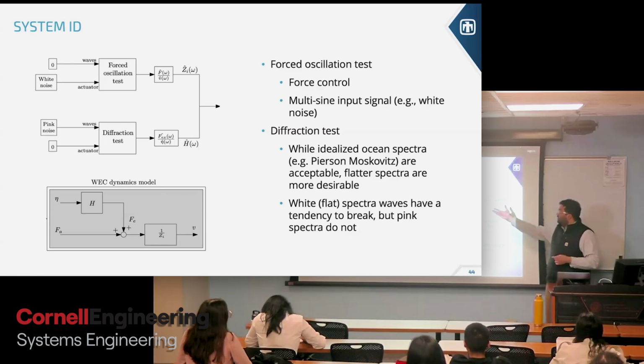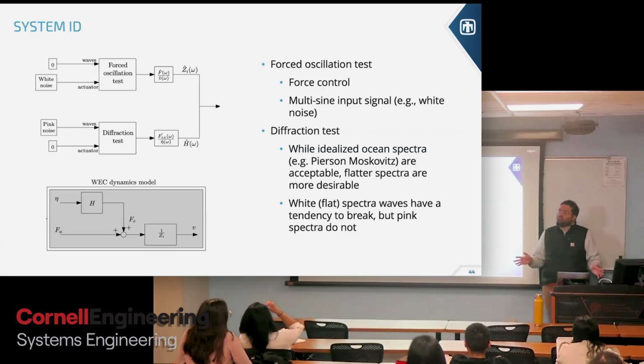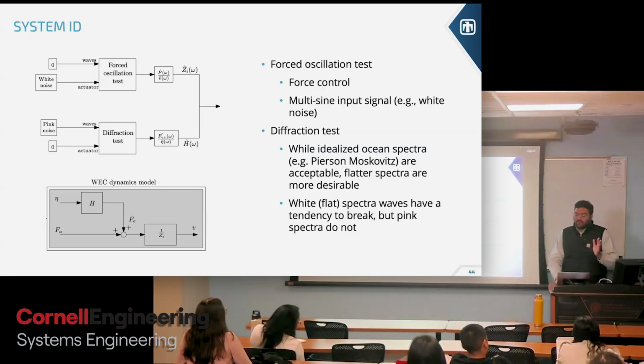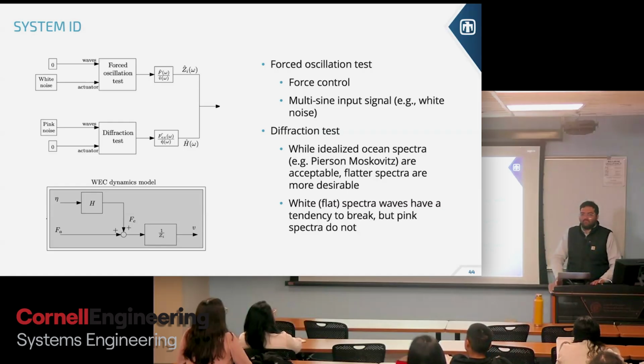This way of doing system ID, we also tested. So we were in Colorado for about 2 months, and we tested all this theory that we had about control co-design, about how to do system ID. And the report's available online, and we learned a lot. I think what we're trying to do right now is get that out of the national labs and into the hands of developers and try to change how the field thinks about the WEC design problem.